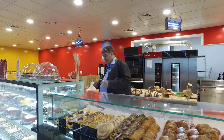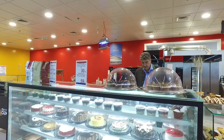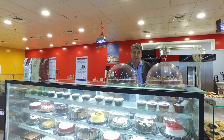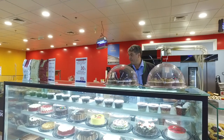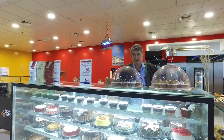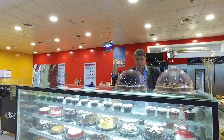In addition to this, we have our cake section, where all cakes are handmade and made only of the best ingredients available in Dubai. These are our muffins, for example, blueberry muffin, chocolate muffin. We have the exclusive right to sell Dallmayr beans, which is also our preferred coffee supplier.